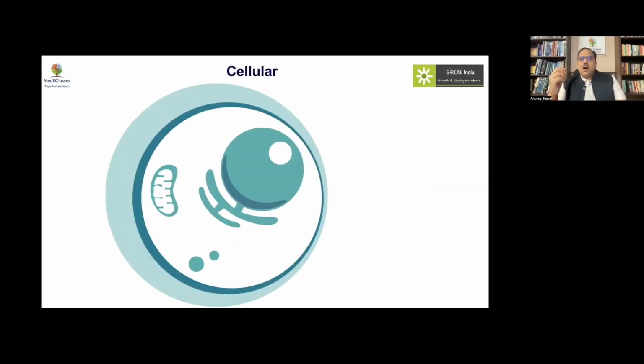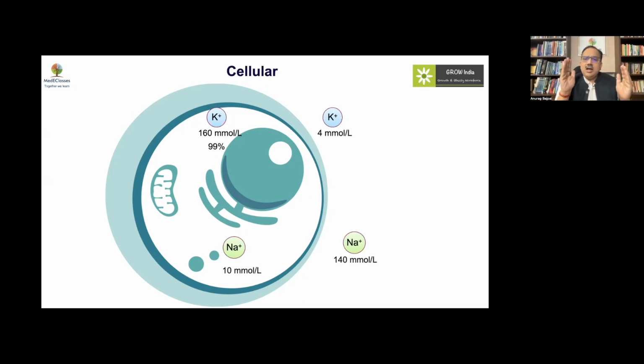Now, as a large amount of potassium is in the cells, we need to understand the cellular flux of potassium. We know that the potassium concentration in the cells is around 40 times more than the plasma, and around 99% of all potassium is inside the cell. This gradient is maintained against a sodium gradient as well, which is similar, like 14 times, using a very important sodium potassium ATPase, an active transport system, which eats up a lot of the body's ATP, and allows this exchange of potassium inside and sodium on the outside. And this channel becomes very, very important.